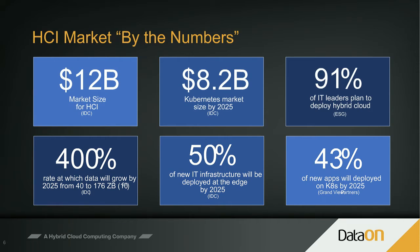And you see many of the industry decision makers are really evaluating hybrid cloud as a direction for their infrastructure, and enterprises, over 90%. Data continues to grow to incredible numbers, zettabyte numbers, and you'll see that new apps are really developed to take advantage of containers and everything else across the world. So there are a lot of numbers out there, but it really shows a direction, a market trend, that people are really looking at these solutions.